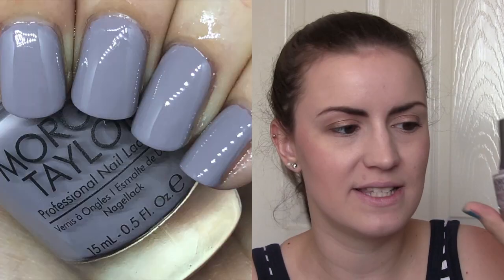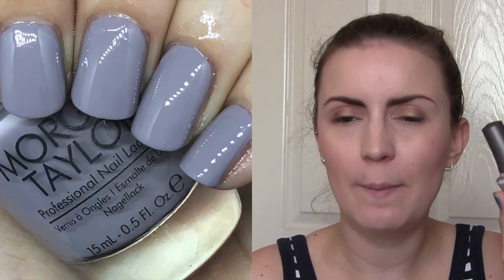Item number 4 is by Morgan Taylor, and this is called Rule the Runway. Yes, Rule the Runway. And this is a taupey putty grey colour. There's also a little bit of purple in there, so when you put these two together, you can definitely see the grey undertones in it. The only Morgan Taylors I've ever got have been through subscription services, although I do know where I can get them if I wanted to. They're saying these retail for £11, and when I see them on sale in Sally's, that is how much they tend to be.